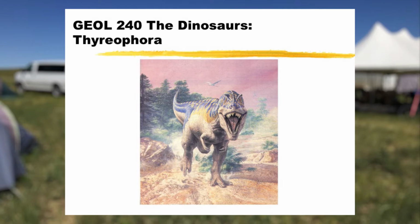Before we start, let's have prayer, so let's bow our heads. Gracious Father, we invite you to be with us here this evening and bless this lecture. Help us to understand more about these animals, these amazing animals that you made, and seek to understand what happened to them and why they're not here. We love you and we praise you in Jesus' name. Amen.